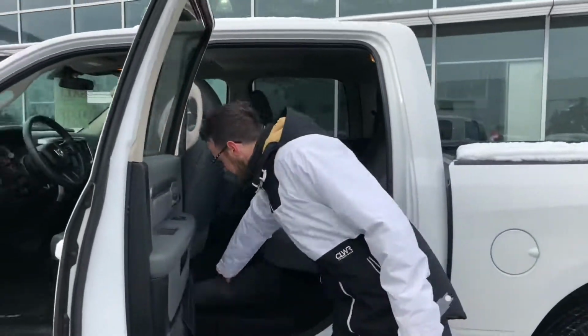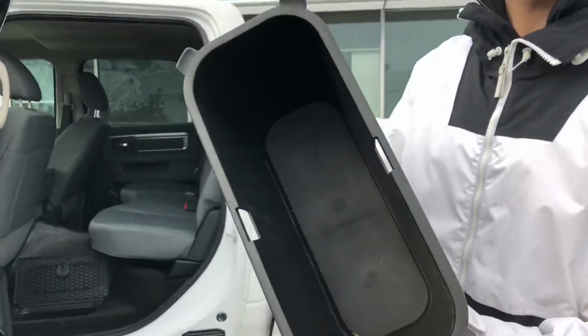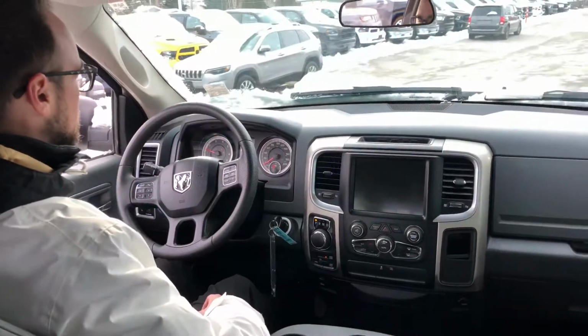Love this feature right here. Little bit of storage bin under the floor mat, removable, and they're dishwasher safe. We've got a spray-in bed liner. Nice throaty exhaust, sounds really nice.